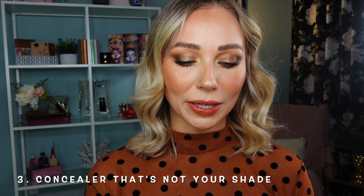So, question number 3 is a concealer that's not your shade. And this one is an interesting one because the concealer that I have to show you today is this one from Anastasia Beverly Hills. It's called Magic Touch Concealer, and I got mine in shade 6. So whenever I was purchasing this, I was purchasing it from the ABH website when this concealer was launched, and I clearly guessed my shade wrong. A little bit too dark, or a lot too dark for my under eye.